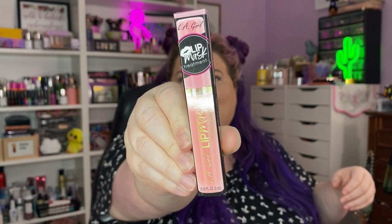So we'll try that out. Two dry shampoos. And then we got these things. So this is a new product. This is from LA Girl. This is their Lip Mask Treatment. Ooh-wee. And Sweet Berry, girl. Do I need this? No, I don't. Who doesn't want a new lip mask. Recycling lives over there, in case you didn't know.